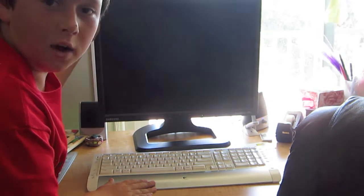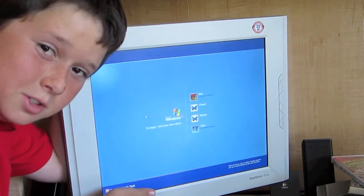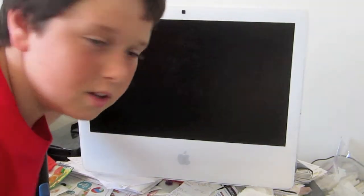This is just one of our many PCs, or Macs, that we use to make our videos. Here is yet another PC we use here at TyTyPokemonFreak. Unbelievably, we have another one. This is an iMac. I use this iMac to help create iMovies. But the tour is not over yet.